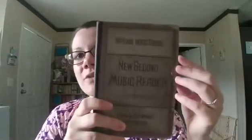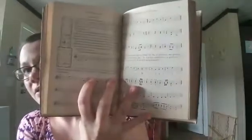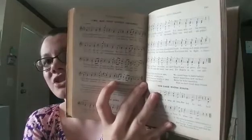I am not sure if I'm going to be able to actually use these. National Music Course, New Second Music Reader. And not only does it look terribly old, it's from 1894. Not only is it from 1894, but the student signed their name in the front with this beautiful lettering, and dated it November 22nd, 1894. I hope you can see that. But to me, that is just so cool. It's a textbook on how to read music. The key of F. So I don't know if I can actually bring myself to tear this one apart. This one might just go on my shelf as a piece of history.